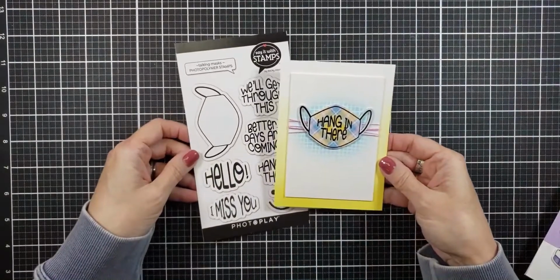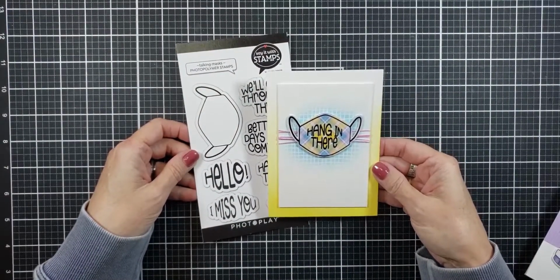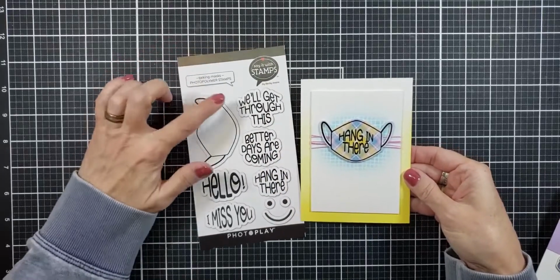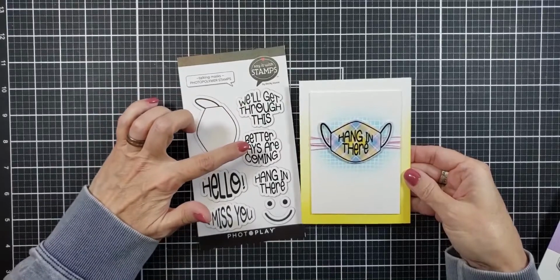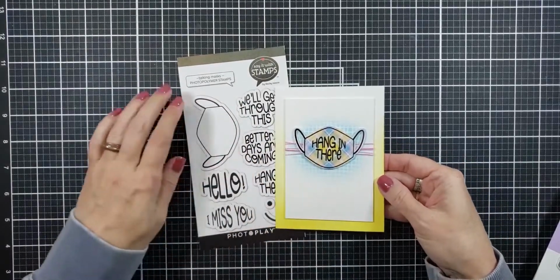As a result of the pandemic, we all find ourselves wearing face masks, which inspired this next stamp set. After stamping the mask, a variety of encouraging sentiments are designed to stamp right inside the mask, like I did on this example.